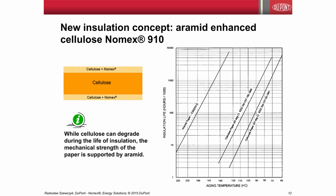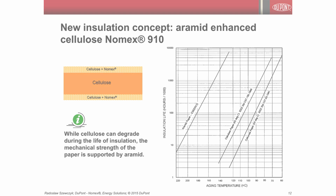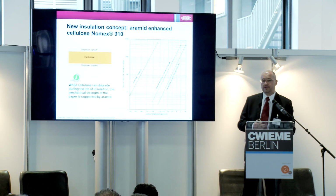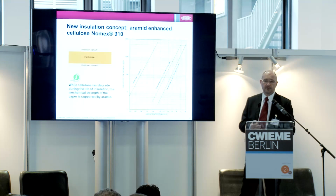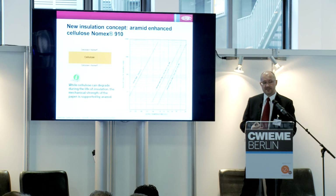This is a medium performance Nomex, only a 130 degrees class material, but allowing operation at temperatures higher than cellulose. So it's not improving the cellulose by chemical modification, by adding nitrogen like it's done in the thermally upgraded paper. This is by adding the Aramid component.